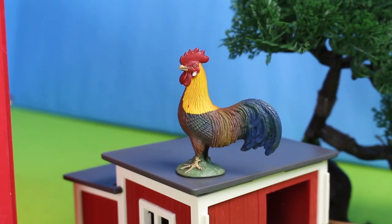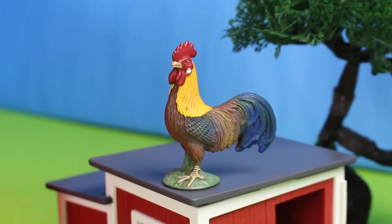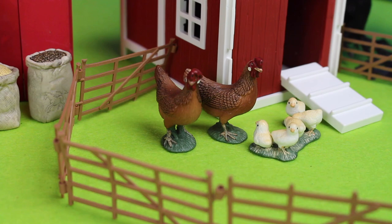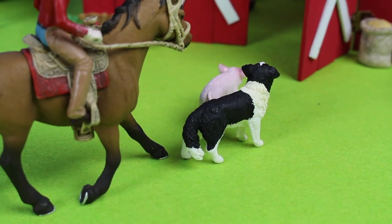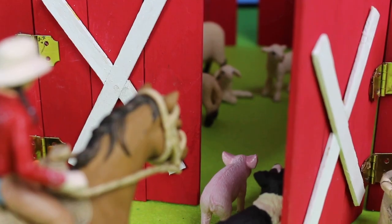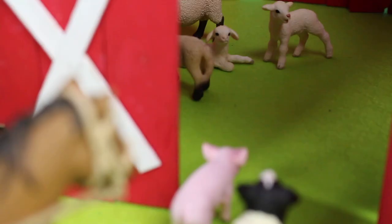And the rooster said, If you're looking for the sheep, they might be in the big red barn. Yes, try the big red barn. We saw them run in there earlier. So off they went towards the big red barn. Oink, oink. There they are, said the pig. And there they were. The sheep were in the barn.